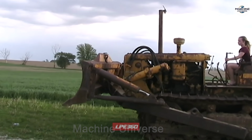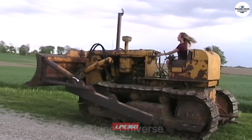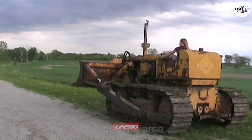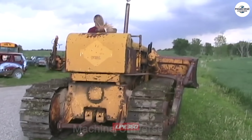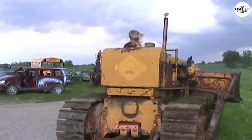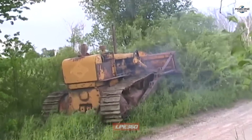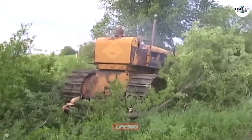20 tons. American-made. If you think heavy machinery is only for big, strong guys, this girl might make you think again. With just a few instructions, she handled that bulldozer like a pro. Oh, serious crunchage. Oh, yeah.